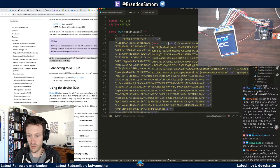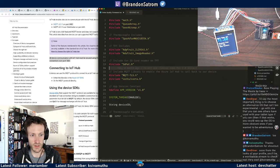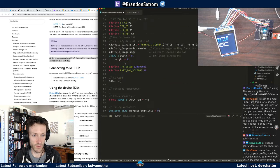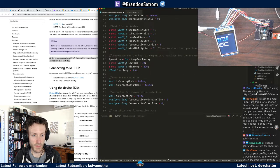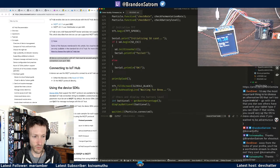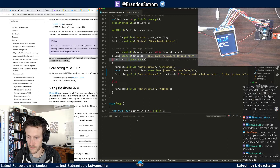That's actually available in one of the SDK repos. And so once I actually got that cert included, then we were good to go. It was just a matter of, in my case, coming down and adding this line before connect to enable the TLS certificate. And then once I enabled the TLS certificate, we were off to the races. So I was actually able to connect here with a device ID.